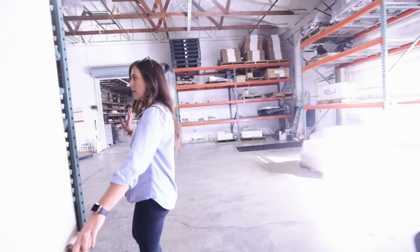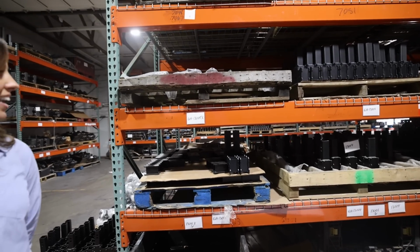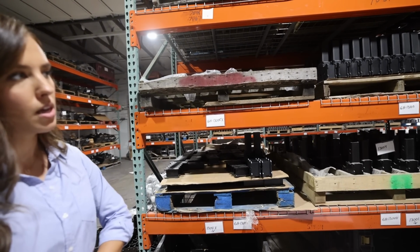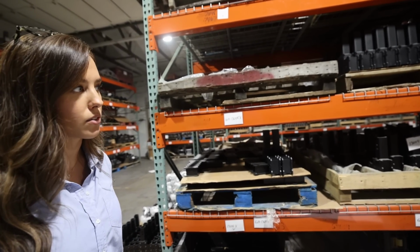This is where we assemble and ship out all of the products. Tell me about your Rebel. Yeah, so our Rebel is our lightweight drop hitch. We have a Rebel and a Rebel X model. The Rebel is rated for 5,000 pounds and the Rebel X model is rated for 7,000 pounds.